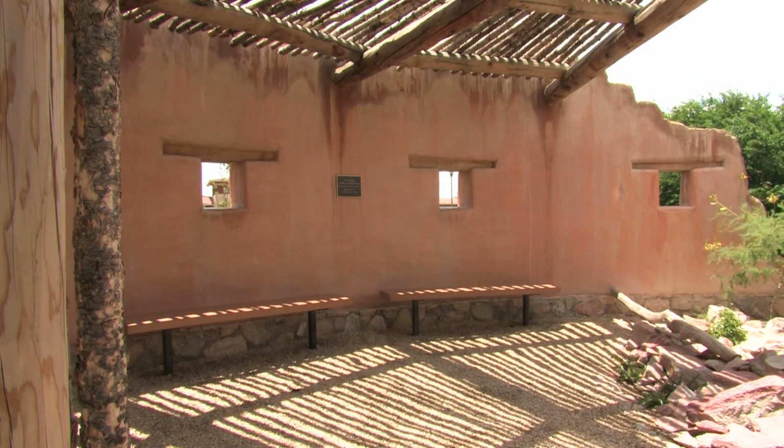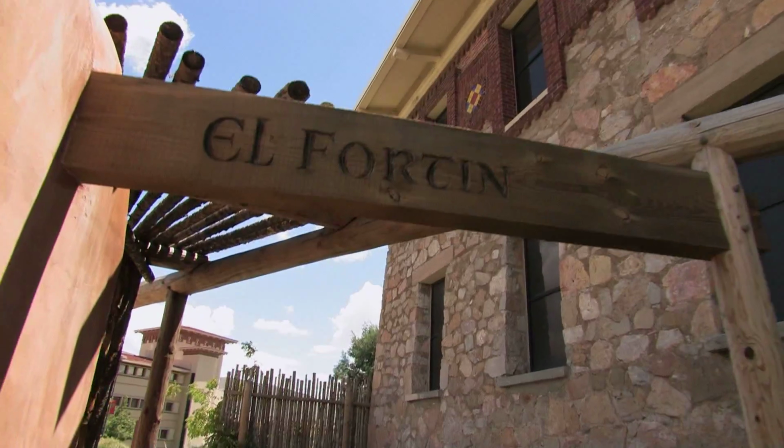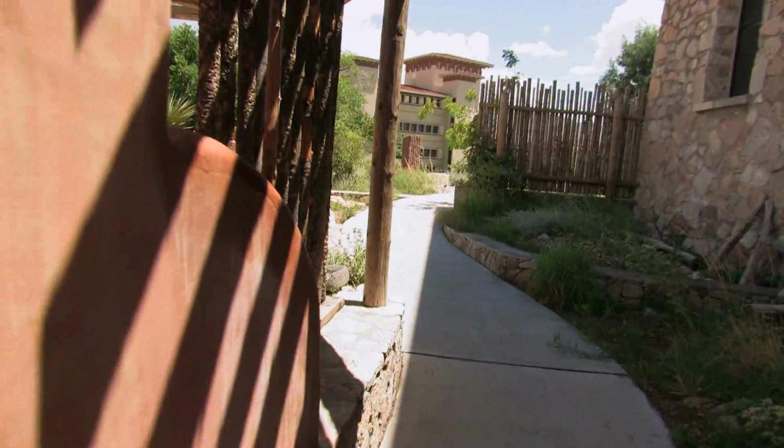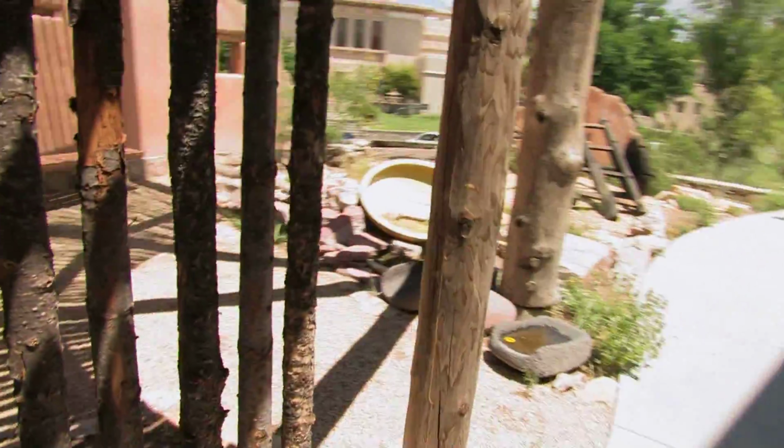A lot of children in the Southwest think of forts as something John Wayne comes riding out of, made of pine timbers. This is more in tune with the heritage of the region.